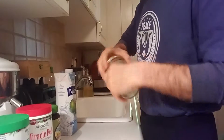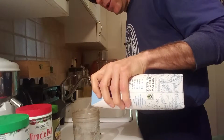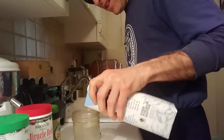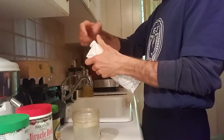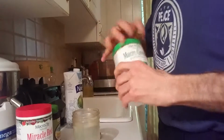Today we're making a fast, high vibration, nutrient dense post-workout drink. We start with some organic coconut water. And if you can find coconuts and pour the water out yourself, that's great. When you're not in that area and you can't find fresh coconuts, get some organic coconut water. This is from the Naked Company. They're a good outfit.